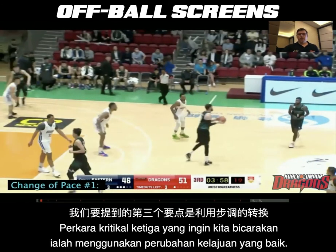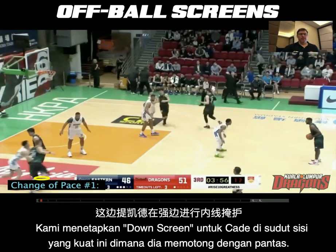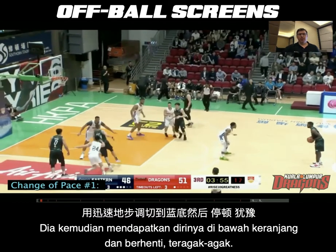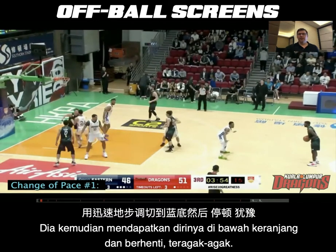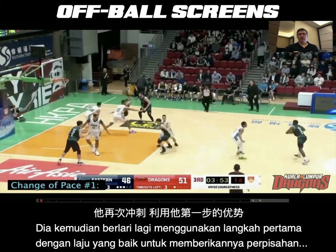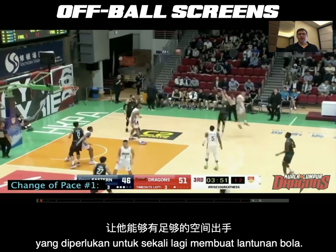The third critical point we want to talk about is using a great change of pace. We set a down screen for Cade in this strong side corner, which he cuts off at high pace. He then gets himself under the basket and pauses, hesitates. He now sprints again using his great first step pace, which gives him necessary separation to, again, get that shot off.